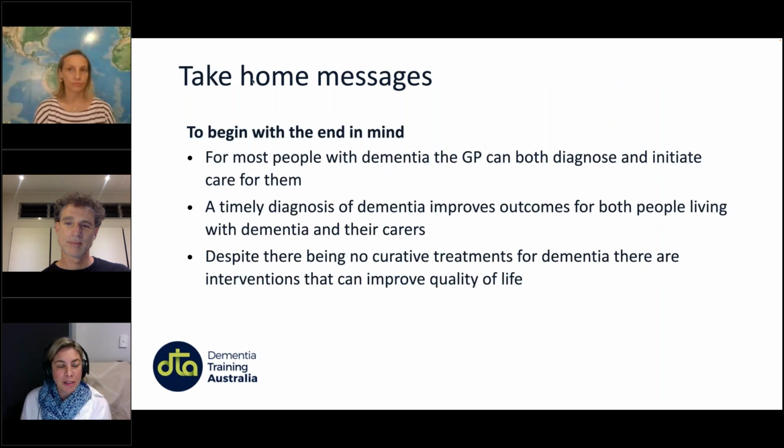So as you remember from last time, we do like to begin with the end in mind. And for most people, we recognise that the GP can both diagnose and initiate care, that a timely diagnosis improves outcomes for both the person living with dementia and their carers. And despite there being no curative treatments for dementia, there are lots of interventions that we can provide that can improve quality of life. So if you can go away knowing those few things, then we've probably done an okay job tonight.